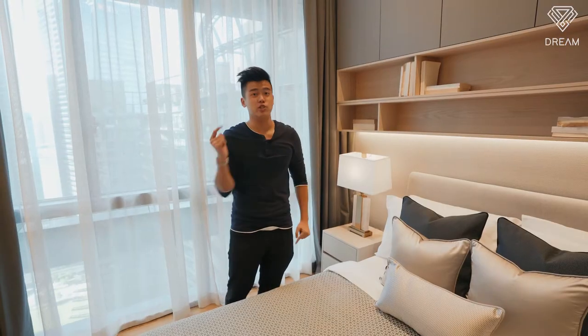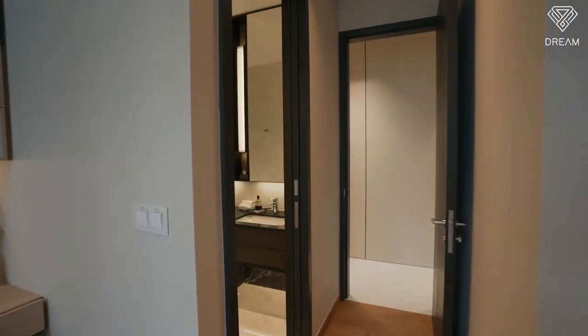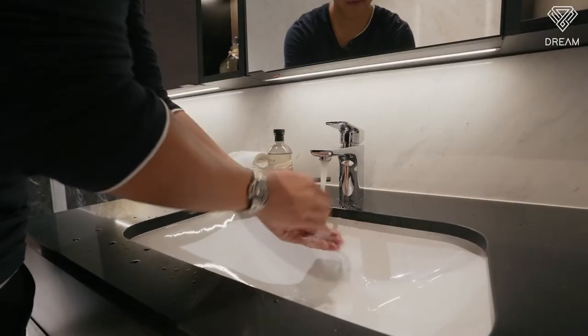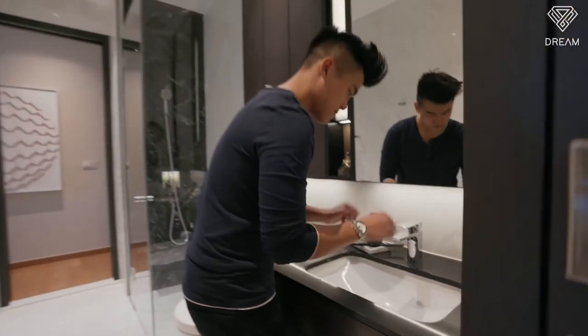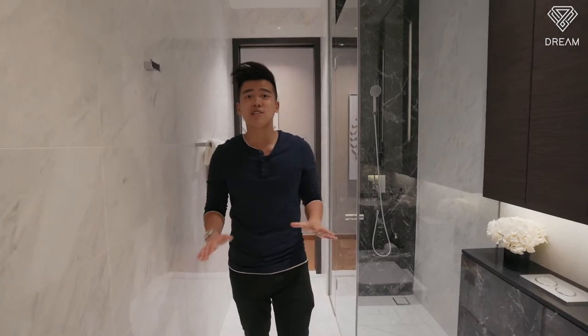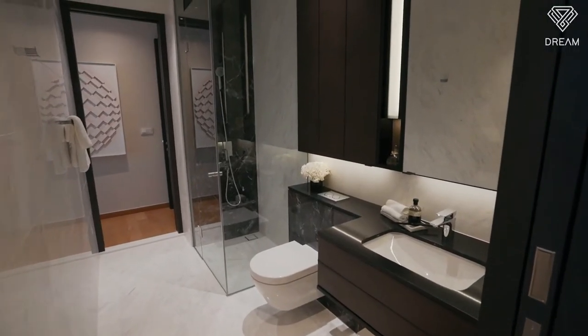Now let's head over to the Jack and Jill toilet, which is attached to this bedroom as well. This bathroom is incredible. This bathroom is huge, spacious, luxurious, and fully made out of marble tiles for your living experience. Let's head over to the next bedroom.